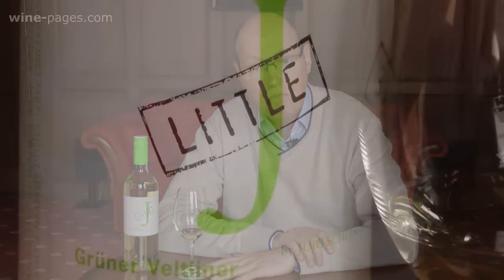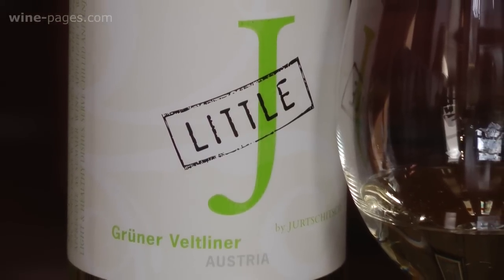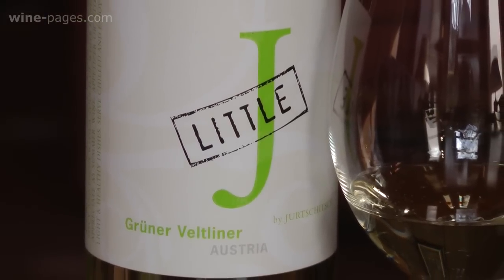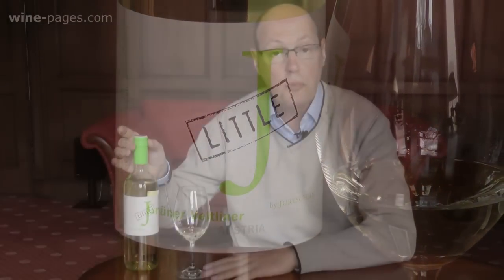So the wine is the Little J. It's a Gruner Veltliner from the 2009 vintage. It's in independent retailers at between £8.50 and £8.99. It's delicious, it's drinking really well. It's only 12.5% alcohol, comes in a screw-topped bottle for freshness. A delicious summer drink. It's my wine of the week.